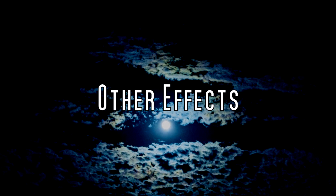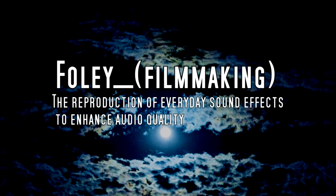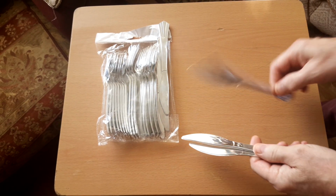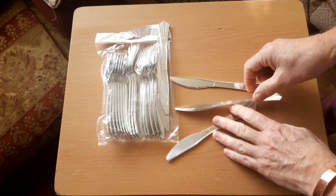Other effects. Most of the sounds in the film were not recorded during the shoot, but were foleyed and added afterwards. Sounds such as walking, sitting, turning pages, pouring kettles, etc. This was especially necessary with the sweeping the cutlery into the drawer scene, because the cutlery was actually plastic and not metal, and the real sound was very unconvincing. But the cutlery had to be plastic in order for me to pull off the final scene.